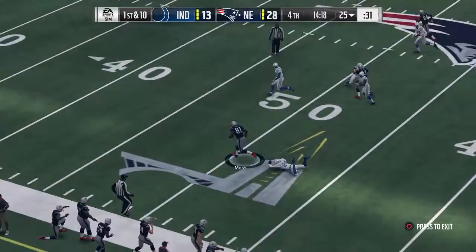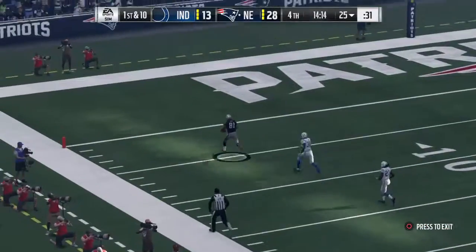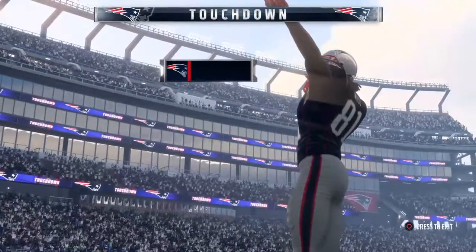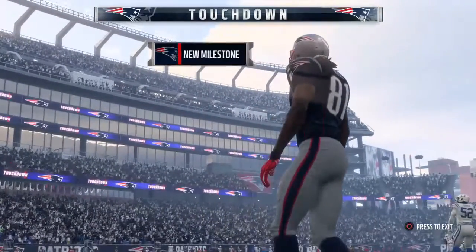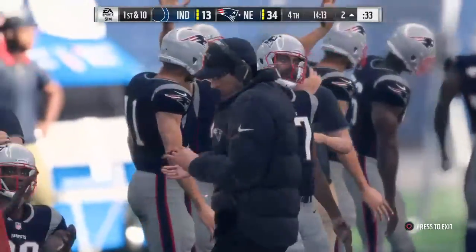Brady. Oh, he's got a man wide open, complete. The 20, 10, and all the way in. Touchdown, New England. A big play there. 75 yards. And the Patriots add on to their lead.